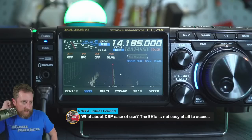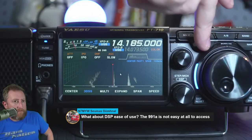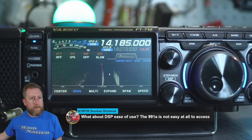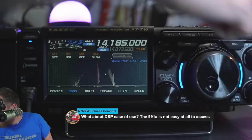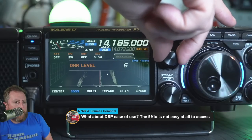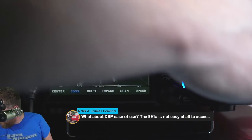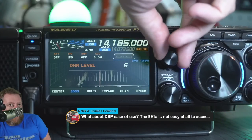Okay, this is DNR on. DNR off. And if I hold down DNR, that brings up the control, and then you use the function knob to adjust. If you get it up to 6, it sounds like you're underwater. That's too underwater for me.